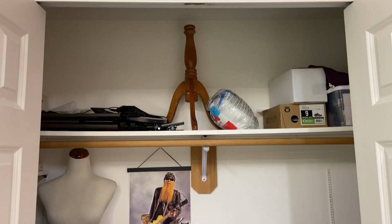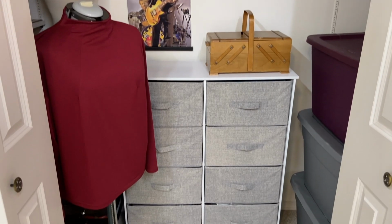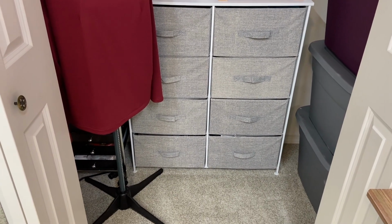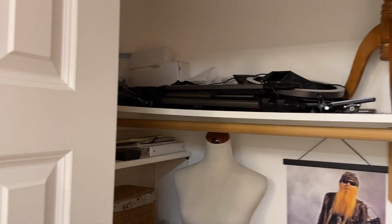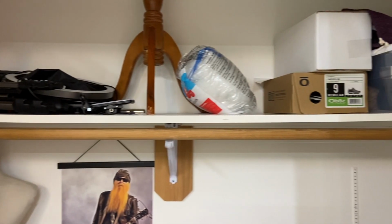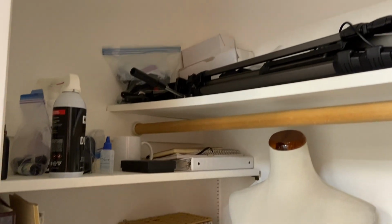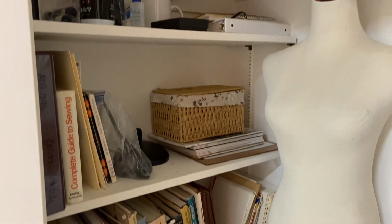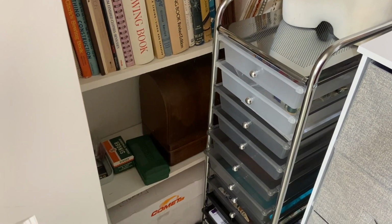So most of the storage is in the closet because, like I said, I wanted closed storage. I wanted as much out of the way as possible. You may recognize this gray dresser. I have patterns in here, lesser used sewing notions. I have this dress form here I can pull out if I want to. Filming equipment, more storage. So yeah, most of the storage is in here. There's also built-in bookshelves on the sides. So I have my books, my vintage Singer sewing machine in there.